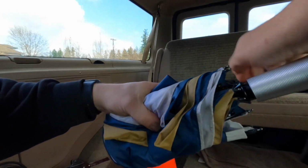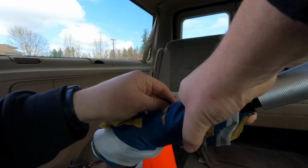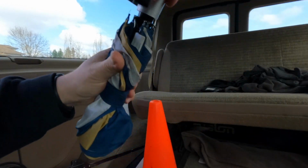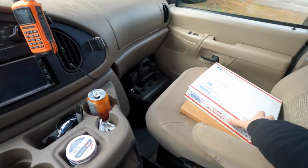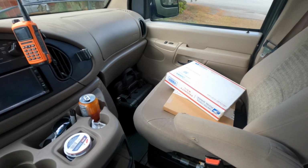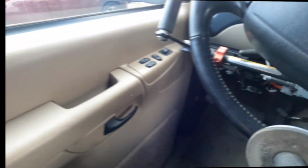I was never much of a fan of umbrellas just because, you know, this is Portland and you don't want to get caught carrying umbrellas around here, especially if you're a native. But now that I use a wheelchair, I kind of have an excuse. Okay, there's our 2 returns. Yeah, let's hit the road.